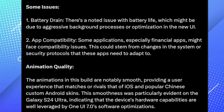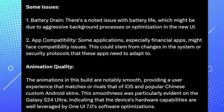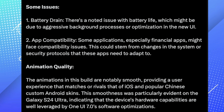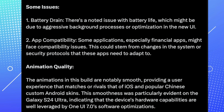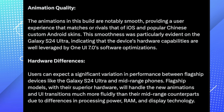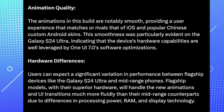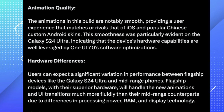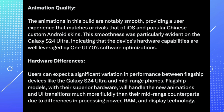App compatibility: some applications, especially financial apps, might face compatibility issues. This could stem from changes to the system security protocols that these apps need to adapt to. Animation quality: the animations in this build are notably smooth, providing a user experience that matches or rivals iOS and popular Chinese custom Android skins. The smoothness was particularly evident on the S24 Ultra, indicating that the device's hardware capabilities are well leveraged by One UI 7.0 software optimizations.